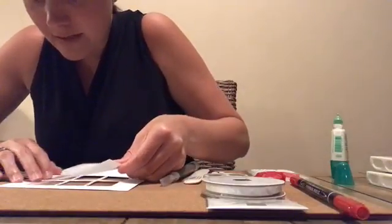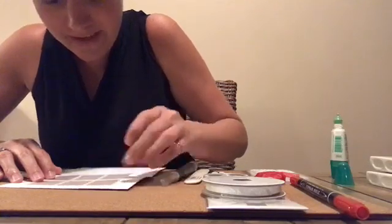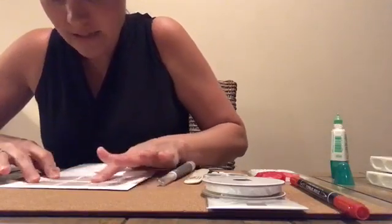All right, so now I'm going to lay my vellum down on top of that. Again, sorry you can't see it real well, or see me real well. I was hoping to have more of a bird's eye view here, but alas, it didn't work out.